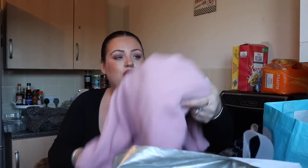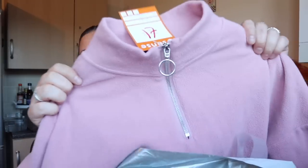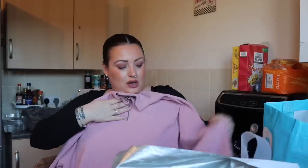And then I got this New Look. I love this, look at that. That is nice, look. From New Look, little pink number, elasticated there. I just thought, hey up, that's quite nice. The school run with some joggers. That's not bad, is it?